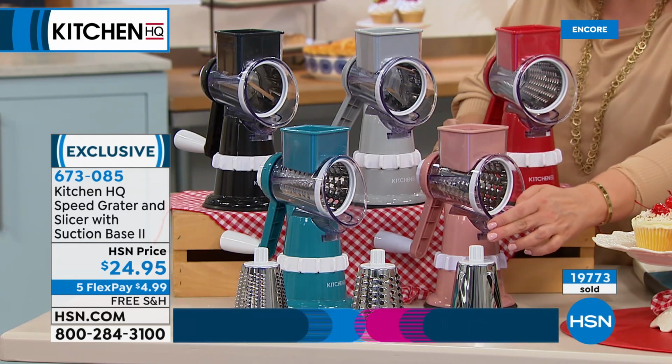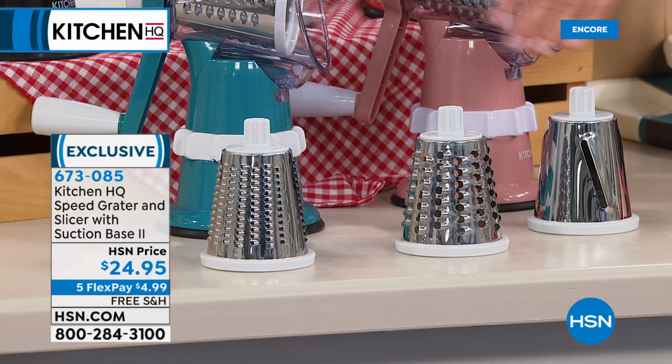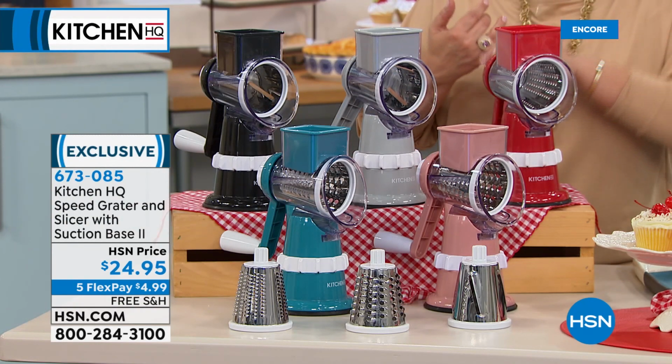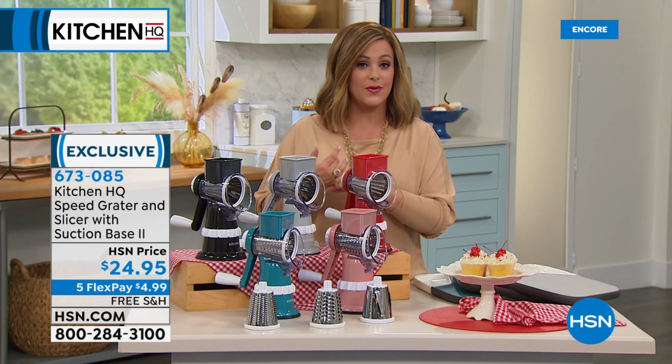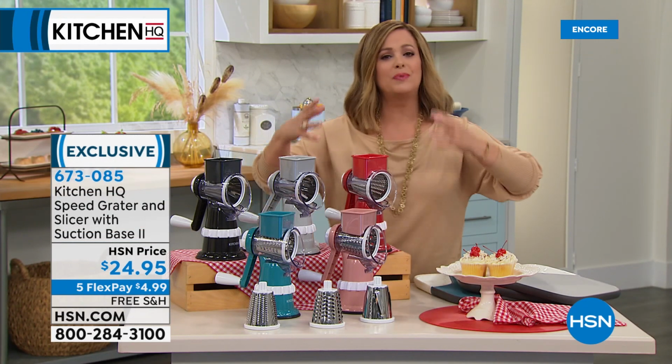You get all three of those drums. So the slicing drum, the coarse grate, and the fine grate, all of those come included in your purchase today, $24.95. No electricity required. This, just like our ice maker, take with you on the boat, take with you on the RV or the camper. It goes wherever you go. And it's not big and bulky, John.